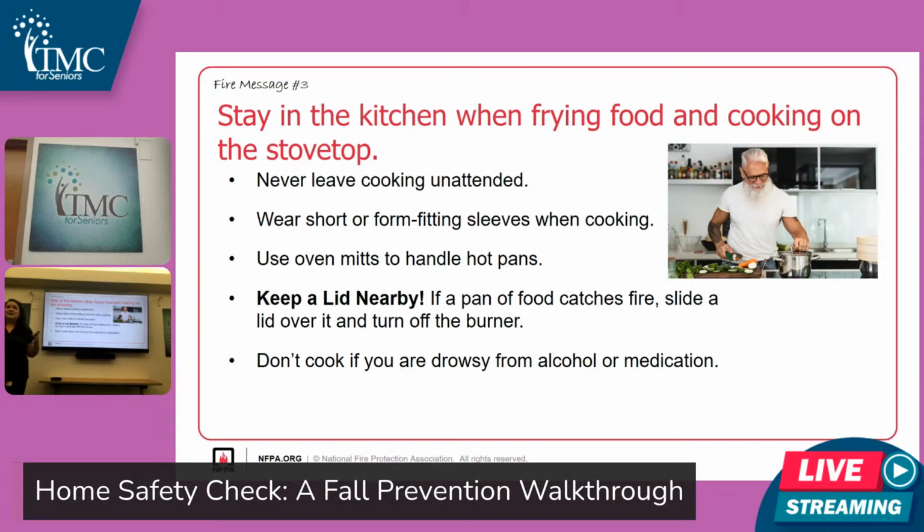As seniors, we downsize a lot. We move into smaller places, smaller homes. But we still have all the stuff, right? So we have those oven mitts, those wooden spoons, and they get a little too close to the burners, and then they can catch fire. We also have that pretty towel in front of the oven. How many of you put a towel in front of your oven? Yeah, it's real easy to close that oven and it gets caught in there, right?